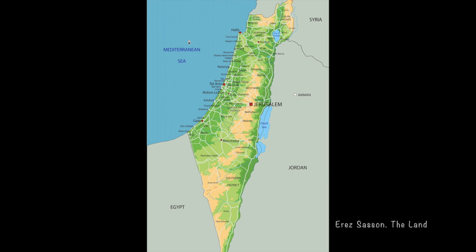I believe it's important to understand Israel through the map. It will help us later on with our tours around the land. Well, let us start off with the borders of Israel.